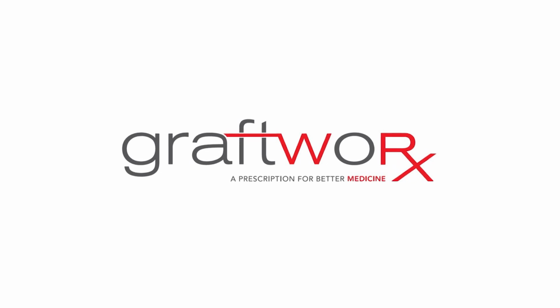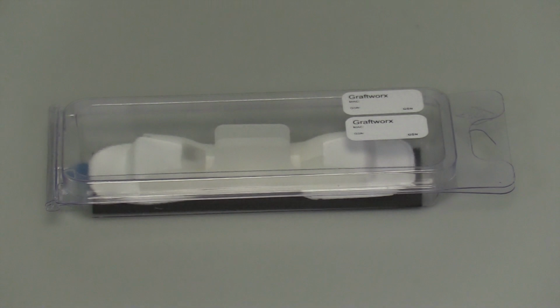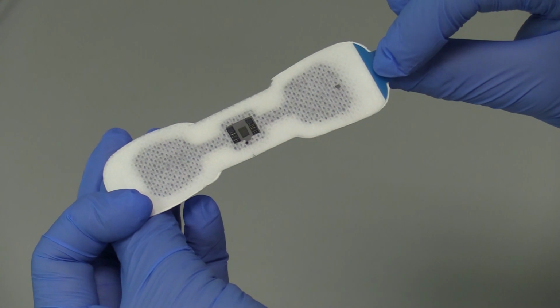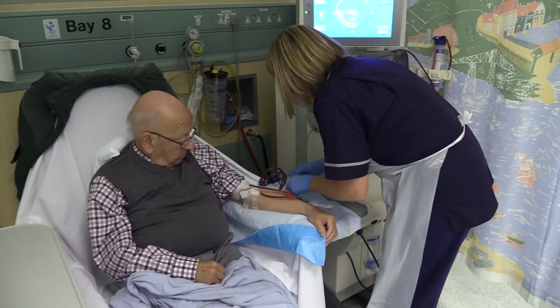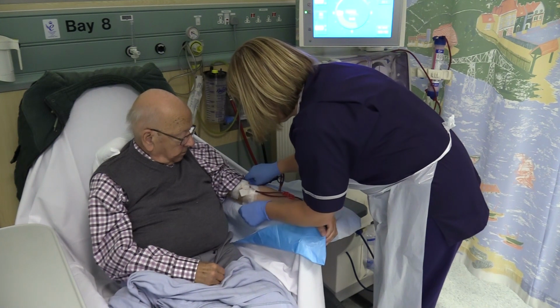One of the companies that answered our unmet need call were called GraftWorx. They presented their device, which is a wearable device. So in terms of patient usability, that's very attractive. It doesn't mean the patients have to do much themselves. And they have a device that's worn over blood vessels and is able to collect a whole host of information based upon various components of blood flow and pulse waveforms.